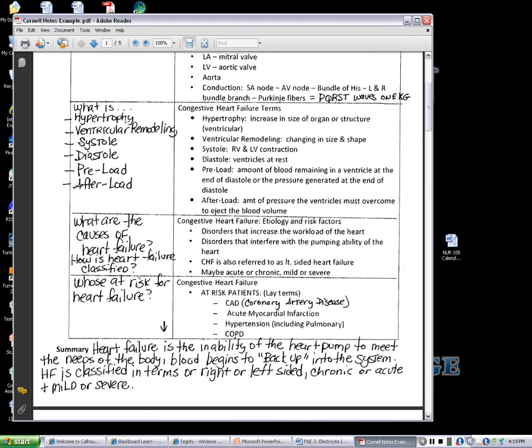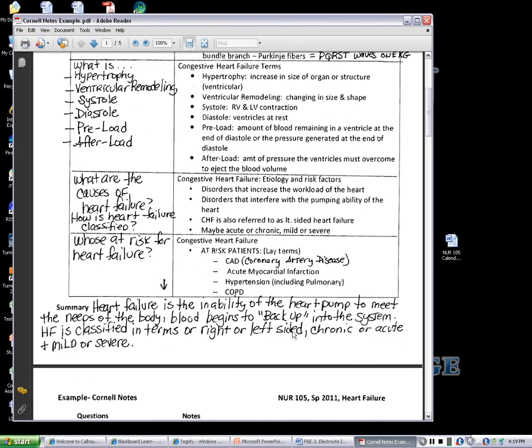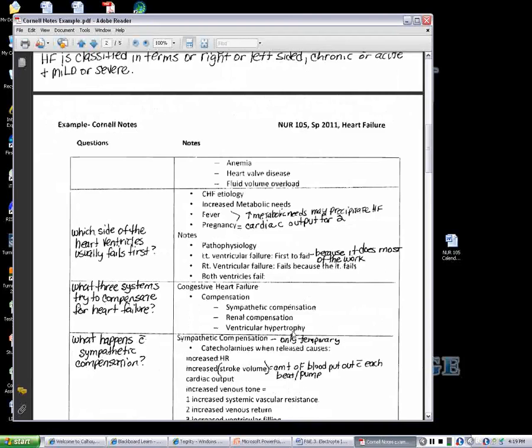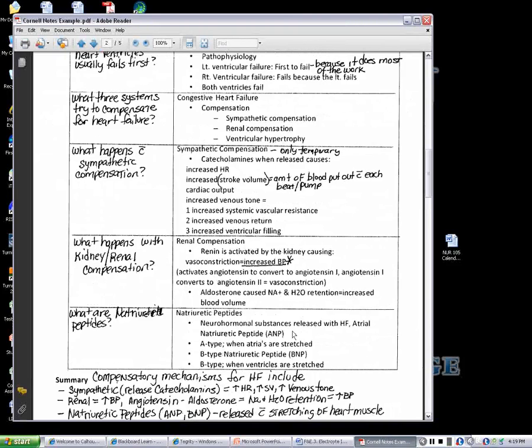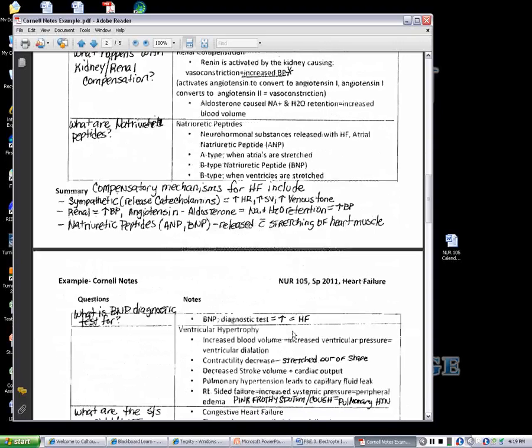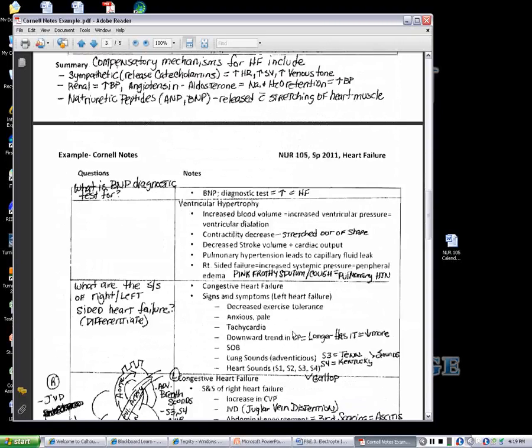What is, and that's my terms that are listed here. What are the causes of heart failure? How is heart failure classified? Who's at risk for heart failure? So you can see I've written questions for this material, and that'll help me to study. And so you can see more examples of that here, and more examples here.